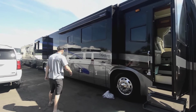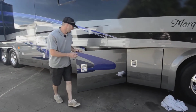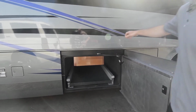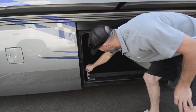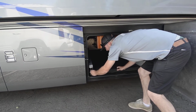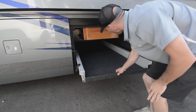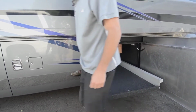I'll go real quick through the basement doors here. Nice simple feature, but important when they do it right. This opening doors this way, you're not opening it up into your slide out. Previous owners had these installed. They just make it a whole lot easier when loading up your coach. Let's see if I can be smart enough to open it. But that way you're not climbing in there to load up the middle. It's a nice feature to have.